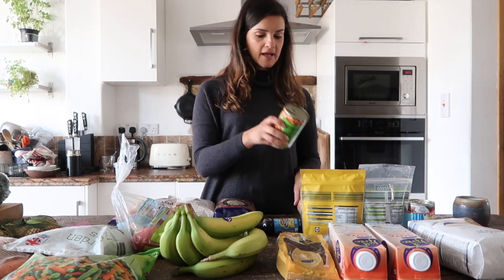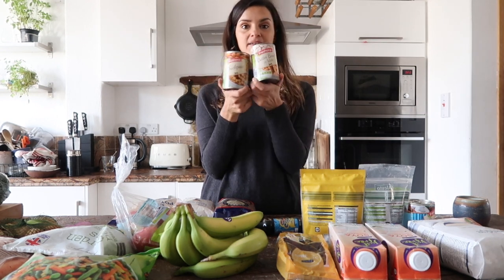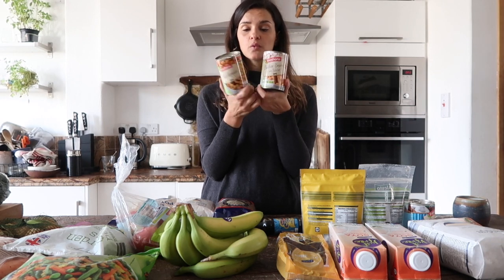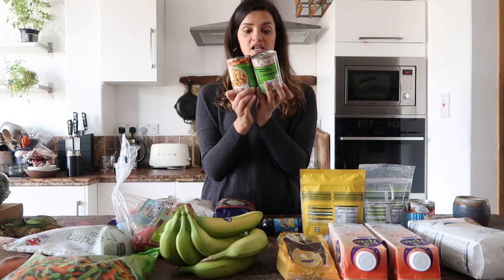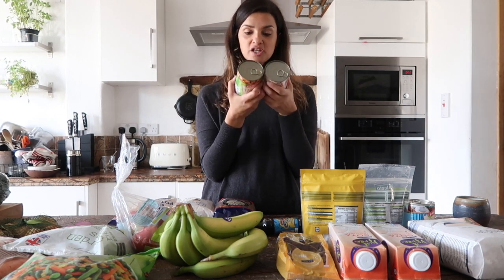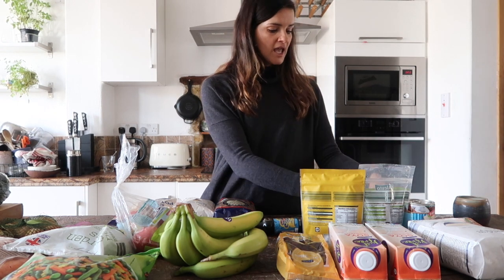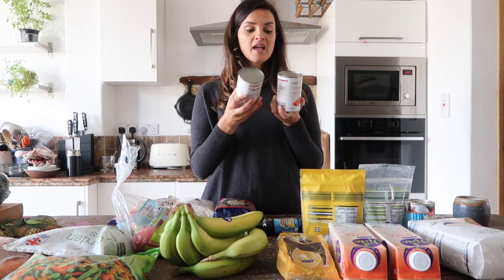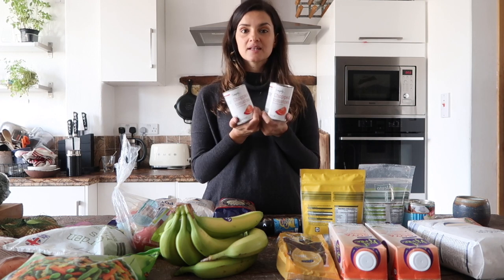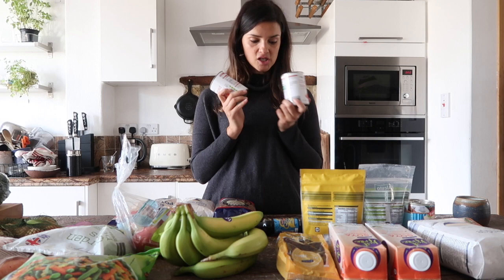And I also got a can of chickpeas for the chickpea curry and a can of butter beans for my minestrone. And I think they were 35 pence each. Again, great staples. And they actually don't have any preservative, it's just chickpeas and water. So kudos to Lidl for that. And obviously chopped tomato, again, these are great staples. They make all the stews, the curries, the pasta sauces. They're so cheap. I think they were 28 pence each.